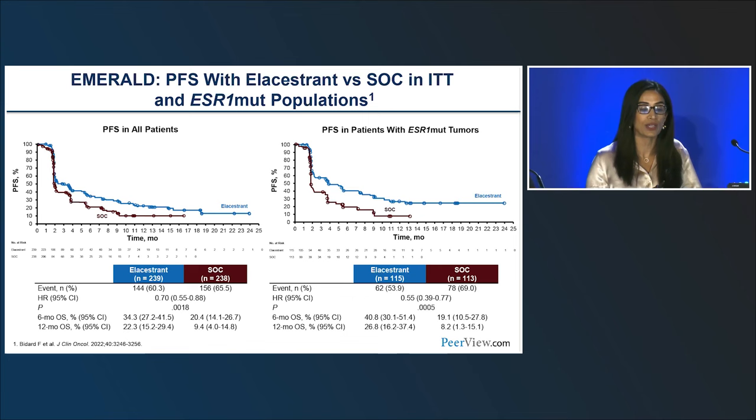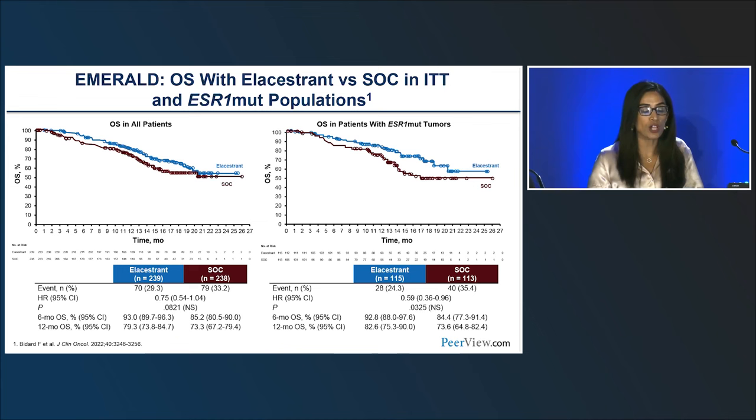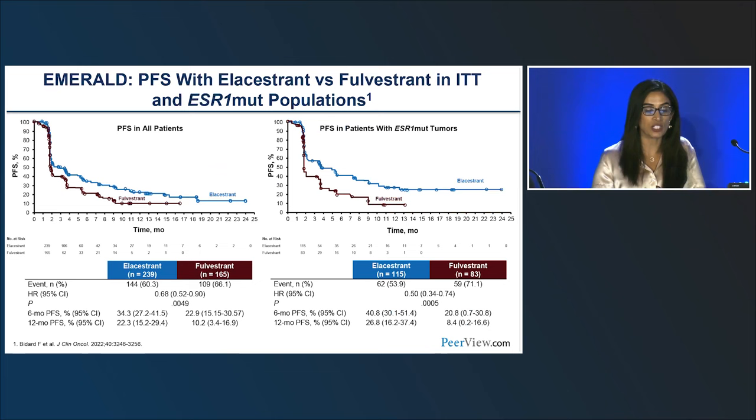And with respect to overall survival, I think these data are not yet mature, and we need longer follow-up to be able to further appreciate whether a novel endocrine agent can really cause a survival benefit compared to our current approved agents as well. When we specifically looked at the comparison of elacestrant with fulvestrant, so those patients who got fulvestrant because it was physician choice endocrine therapy that was allowed here, again, we saw the same benefit, and the benefit was better, again, even in the ESR1 mutant tumors compared to the delta of benefit that we saw in all patients.